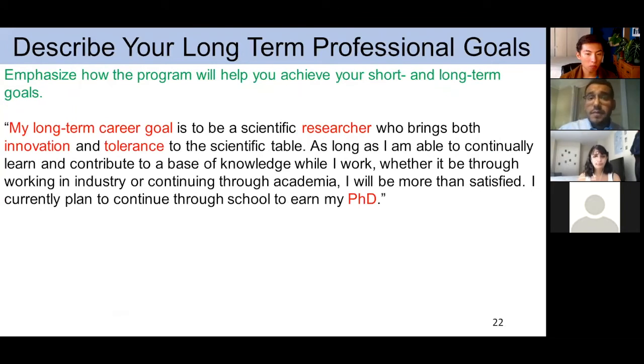And last, you want to make sure that you emphasize how the program will help you achieve your short and long-term goals. You can be direct and bold. I want to become a professor. My long-term career goal is to become a scientific researcher. I want to become a medical scientist. You can say that. And you want to show that you are taking the steps to achieve that goal.